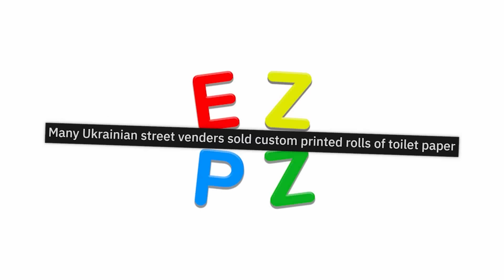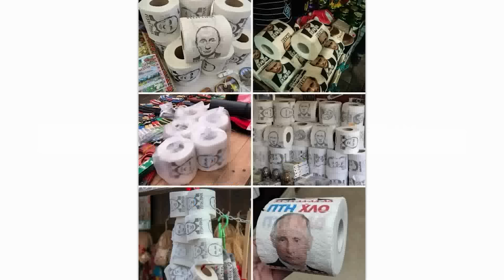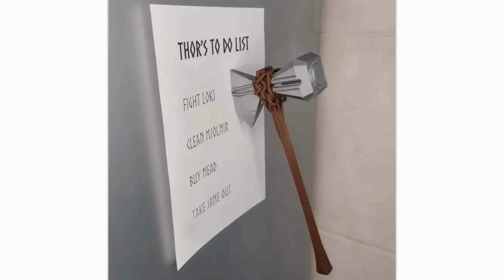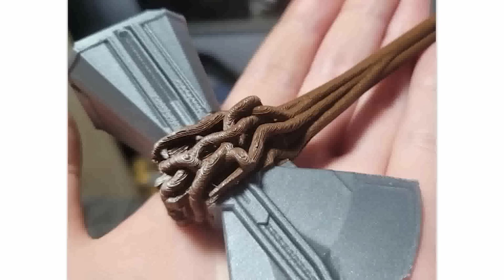Many Ukrainian street vendors sold custom printed rolls of toilet paper. I mean, I like it, but I feel like this is going to be very rough butt paper. Couldn't find one, so I designed and 3D printed a magnetic Stormbreaker. I mean, that's cool and all, but some of us don't have 3D printers, so stop making fun of us, man, but it's really cool, I love it. Even though I'm not that big of a Marvel fan.